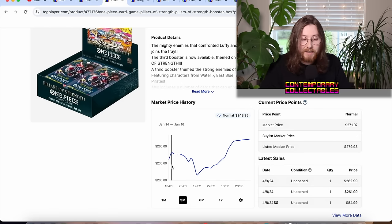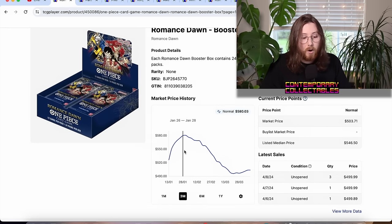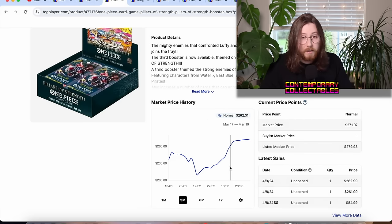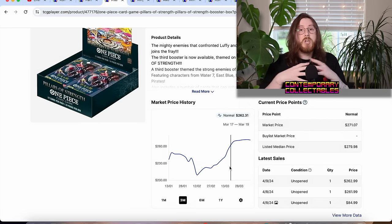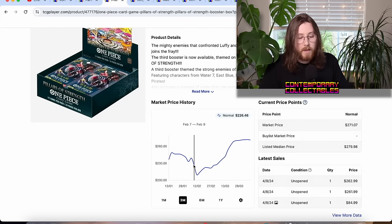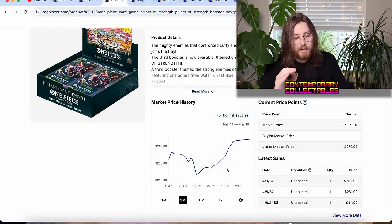Now this is very, very interesting. So as you can see, this was the previous all-time high, 250. We did dip down just like the Paramount War chart. It's exactly the same. Romance Dawn, also exactly the same. Very, very interesting that these three sets are kind of in unison at the moment. Now, one thing Pillars of Strength is different is that it has seen more of a significant, exaggerated upside movement, which I think is fascinating.